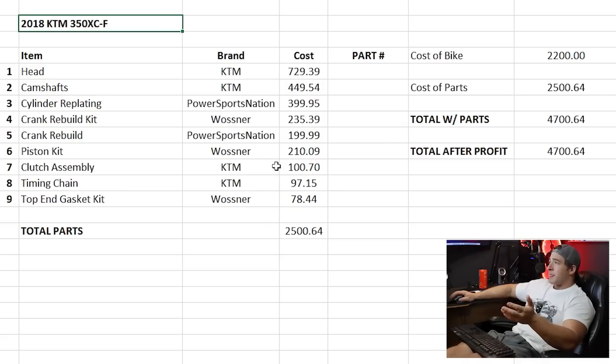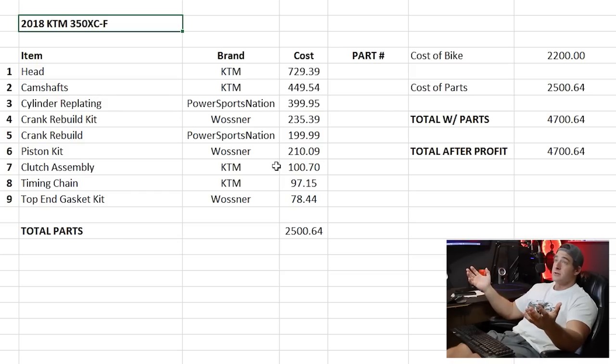Clutch assembly, that came with an inner hub, outer hub, basket, and even the clutch plates. I discovered that clutch setup is very common across several different Husqvarnas and KTMs. It goes in a couple different sizes. I think it's in the 250 SXF, 250 XCF, 350 SX. I don't know if there's an SX in that, but it's in a number of machines and a couple different brands. So because of that, I think it's kind of common. And I got it at $100. It looks like brand new. So that was a huge savings right there.